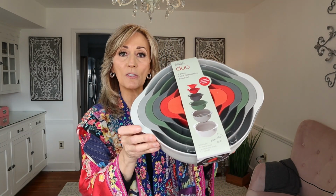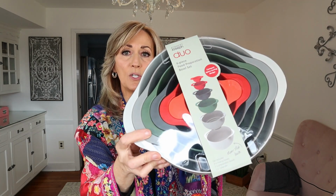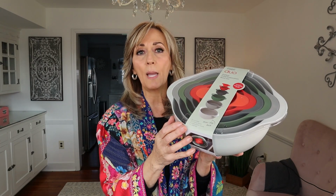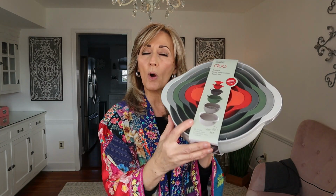All right, the next item I'm just going to do to get out of the way because it's not anything interesting. This is put out by a company called XOXOXOX, and this is their duo bowls. It's a 6-piece food preparation bowl set, 3 mixing bowls, 2 preparation bowls, and a colander. The reason I picked this up is I like the colorway, but this brand can bring good money. So I imagine I'm going to get probably around the $40 mark for these.